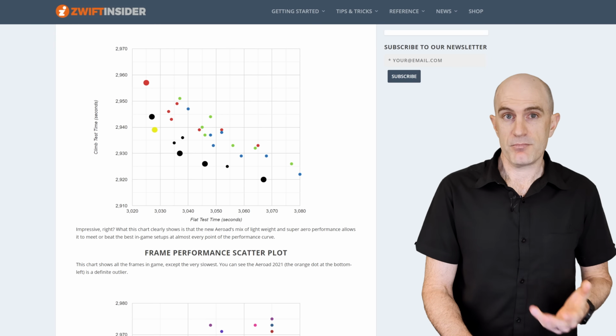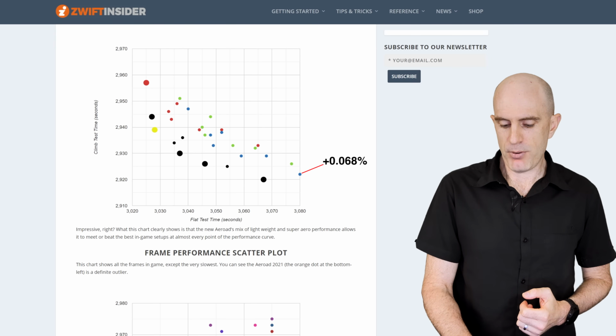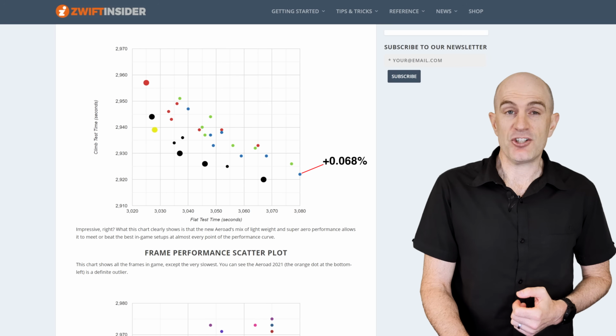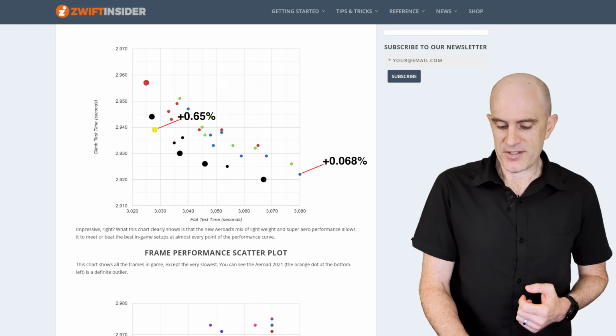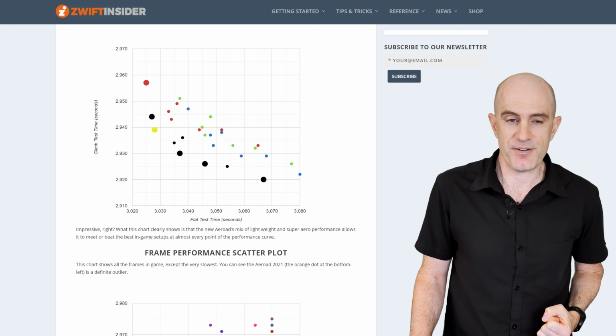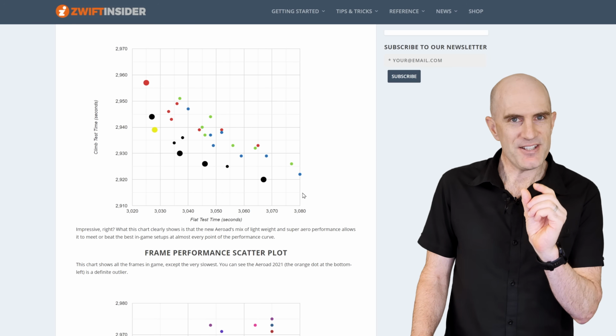The Tarmac Pro, with the same wheels, the milestones, comes in at 0.068% slower. So there's not much in it. And the TRON bike, the other reference point, is only 0.65% slower. Okay, off the climbs, onto the flats. How does this thing perform? Well, it's not number one, but it's very, very close.